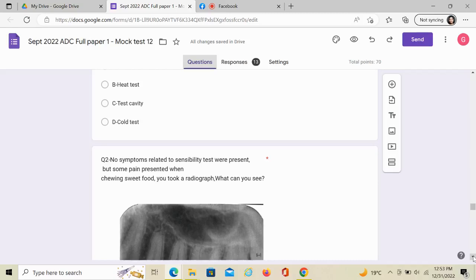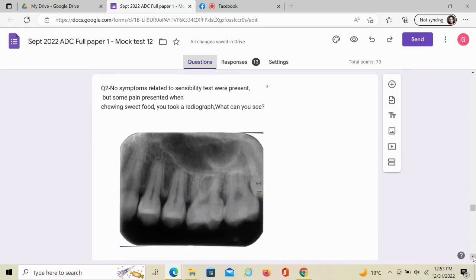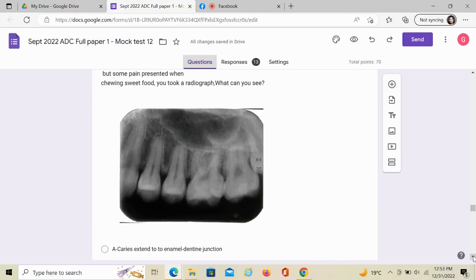Now, so no symptoms were related. But some pain presented when chewing sweet food. So you took a radiograph. So what can you see? So basically, the question is saying that no extraordinary symptoms were there. That means the tooth was proper. But there was some pain when the patient was chewing sweet food, and you took an X-ray. So now what can you see?